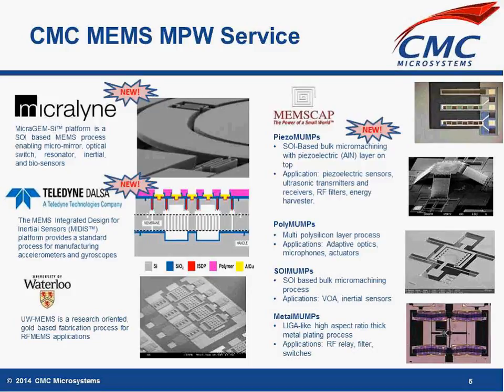Here is the CMC MEMS MPW service portfolio. On the left-hand side are the MPW services managed by CMC. First, we offer the Micralyne MicraGEM-Si technology, which will be presented in this webinar. We also offer the Teledyne MIDIS process, which is a very good process for initial sensor development. We offer UW MEMS through Surface at University of Waterloo. This is a gold-based process for RF applications.